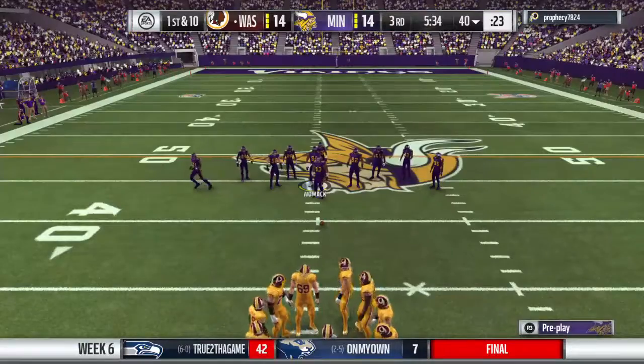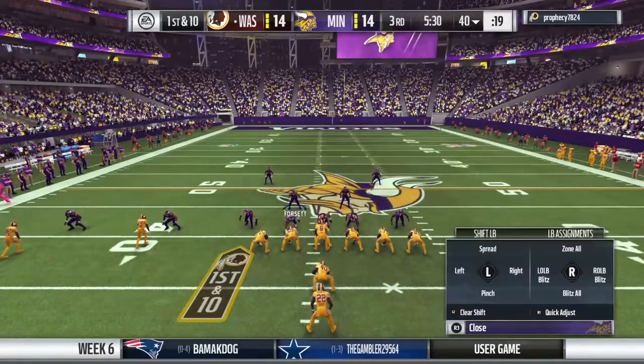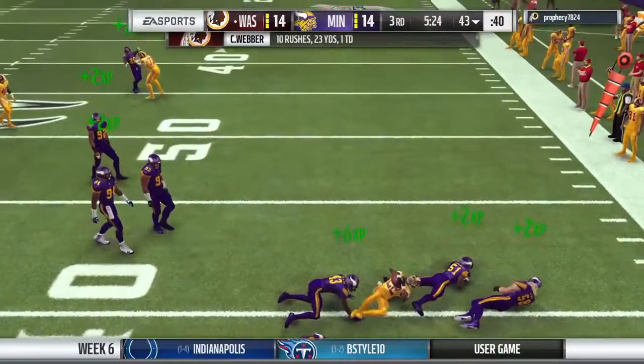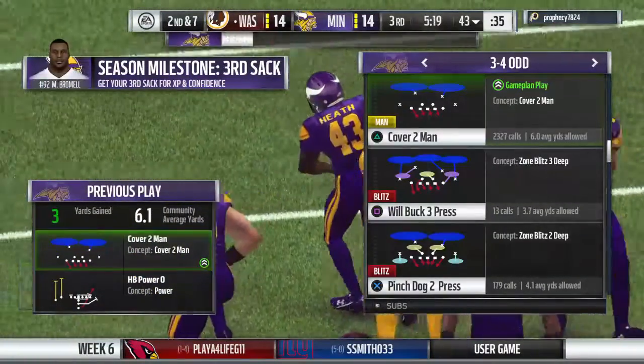Fresh set of downs here. Shift together here from the D-line. And to give this time to the tailback. And he will be brought down at about the 43 that time. 3 yards on the pickup there, and it'll be 2nd down.